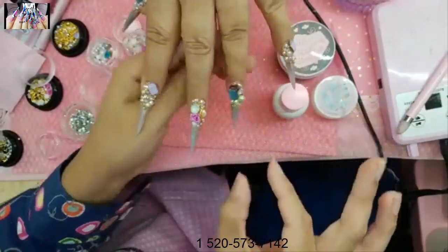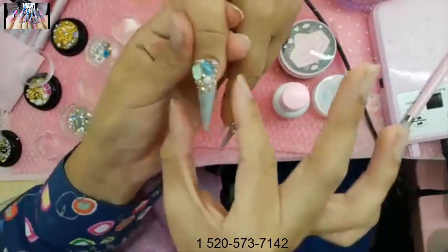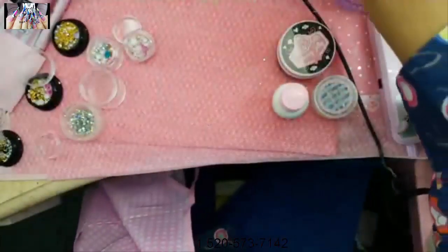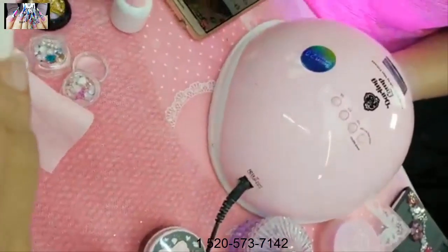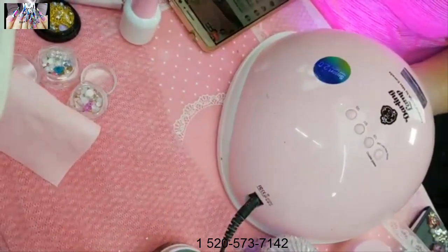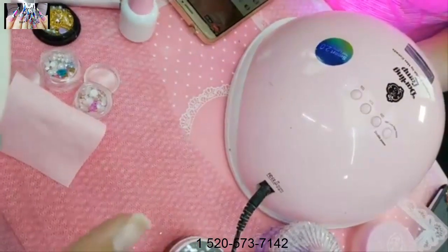Let's wipe the sides, make sure everything's in place, and let's bake this for 1 minute. And the really great thing about the darling lamp is that the whole hand fits inside perfectly. So even though the nails are really long, full of decorations, they do not hit the inside of the lamp.